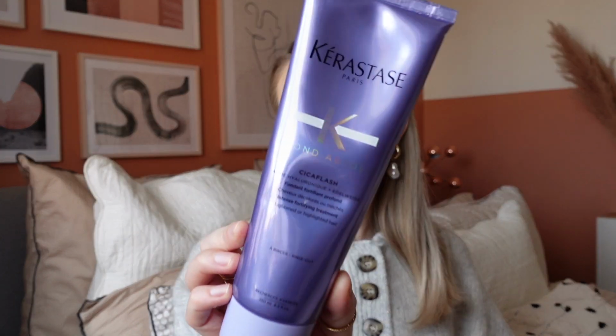And there's also this as well, which is an intense fortifying treatment that you can use in between as well, which is also lovely. So yeah, I honestly couldn't recommend the Blonde ABSOLU collection enough. It's been really good at keeping my hair nice and strong, it's been really good at brightening my hair and keeping my hair going until my next hair appointment.